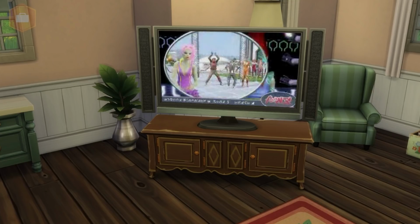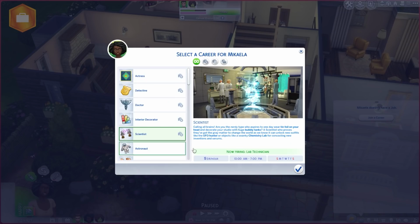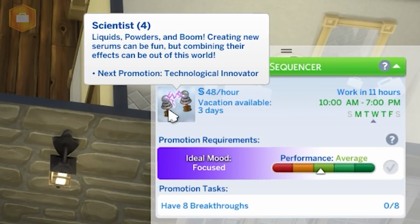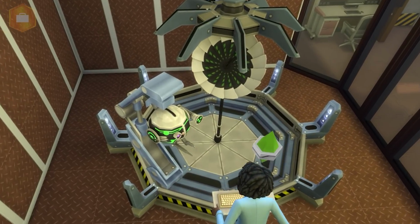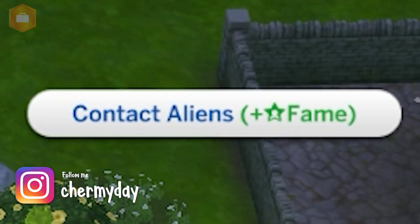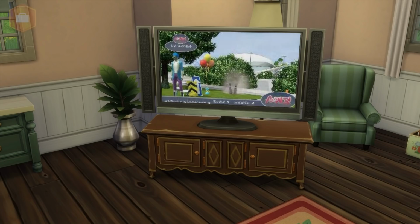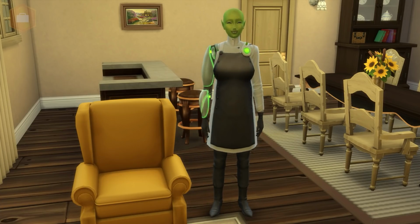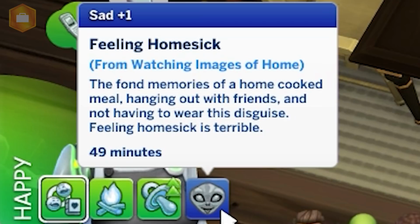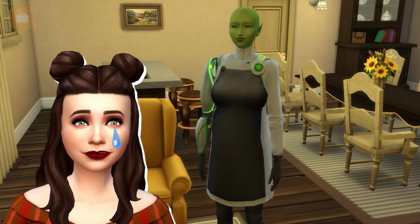Do you know what the secret specialty TV channels are? The first one is a Sixum alien TV channel. If you want your sim to watch shows from Sixum, you'll need to join the scientist career and get to level 4. Then you'll be able to build a satellite dish with the invention constructor. This satellite does a few different things, like you can contact aliens, or prevent abductions. If you've upgraded the satellite dish, your sim can watch the alien channel on all of their TVs. If your sim is an alien, they might actually get a sad moodlet because they're homesick, which is too sad. Aw, poor little babies. They want to go visit home.